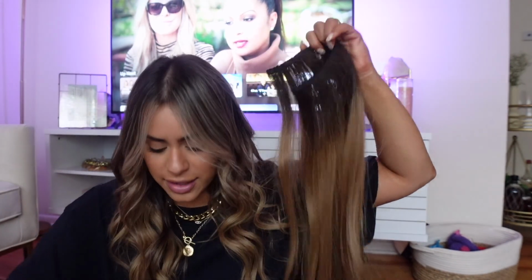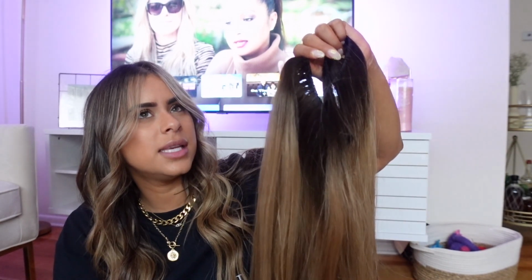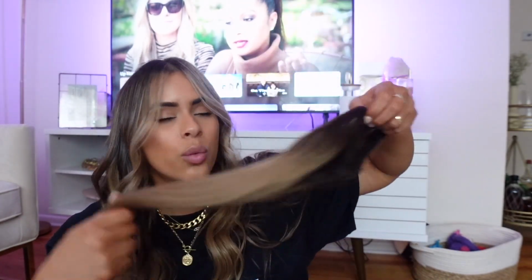So this is all my old hair. This is the hair that I had in my hair. This is what they look like. It's just wefts. And the color that I got, I believe, is the 1C1846 blend. And it is a little bit rooted. And then we get like that blondish color here at the end. And it's like a blend of colors. So it's not just like all one solid color, which works best for me.